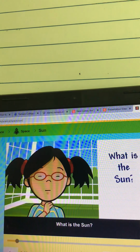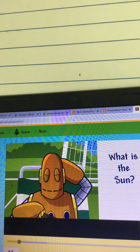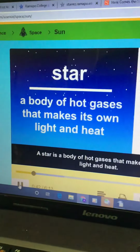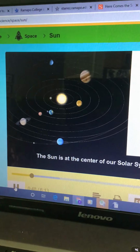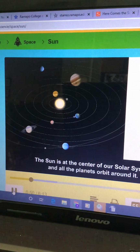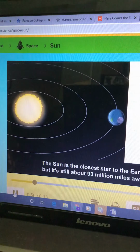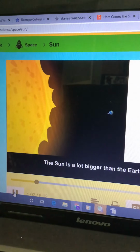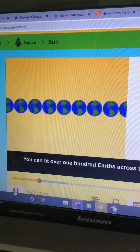What is the sun? The sun is a star. A star is a body of hot gases that makes its own light and heat. The sun is at the center of our solar system, and all the planets orbit around it. The sun is the closest star to the Earth, but it's still about 93 million miles away. The sun is a lot bigger than the Earth. You can fit over 100 Earths across the middle.